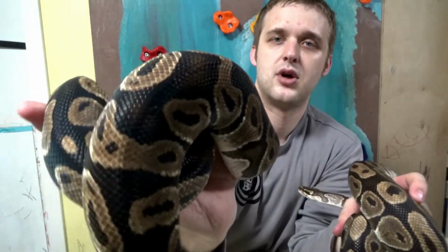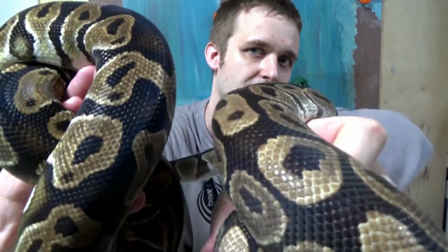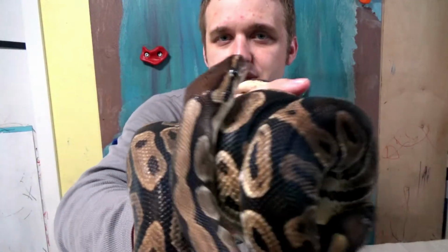Here is Ara. Also very nice blacks, but he's got much more blushing on the sides, and the saddles and alien heads are a very different color from the normal here, okay? Again, I'm trying to get in the light. Oh, it just looks so similar in the camera, Liz. So let me try and show you these two snakes.